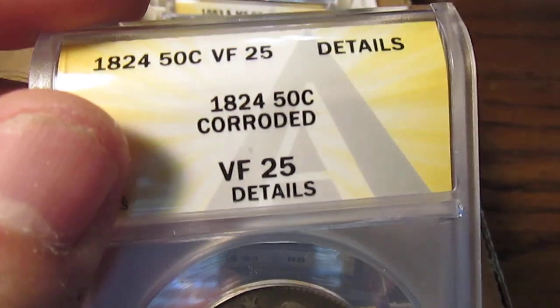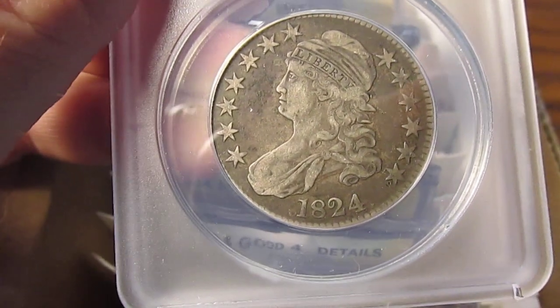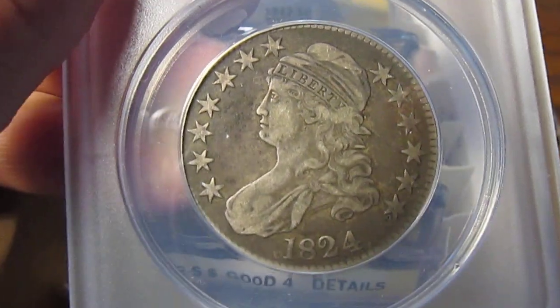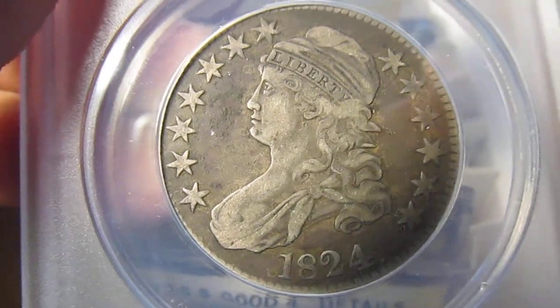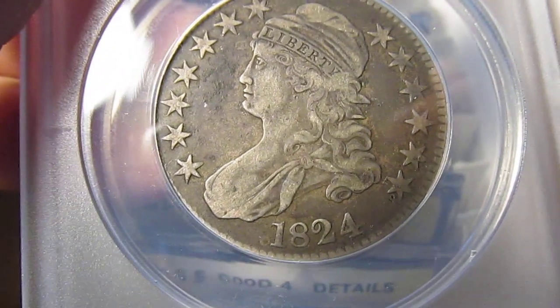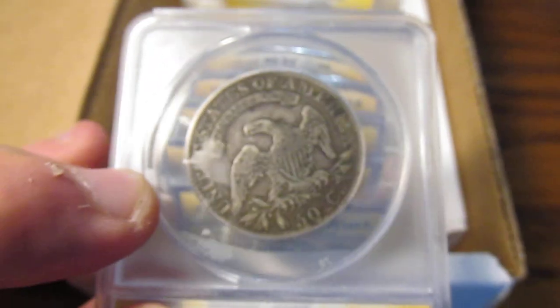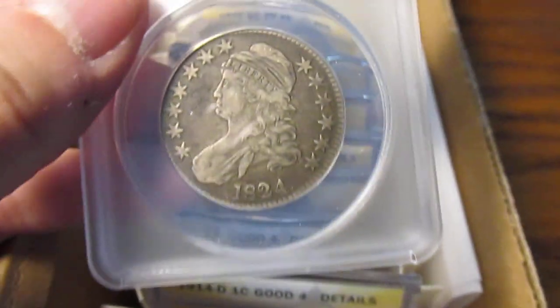Next one is an 1824 bust half dollar. Came back corroded, and I had originally gotten this in a PCI slab, and they straight graded it. However, I can see that there is some darkness on the obverse, which I believe ANACS is attributing to corrosion. So not totally in disagreement with the grade, but certainly would have liked it to have been a straight grade, as I don't feel it's been cleaned, and I think it's generally a pretty coin.